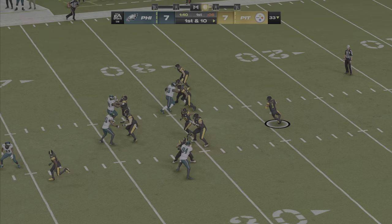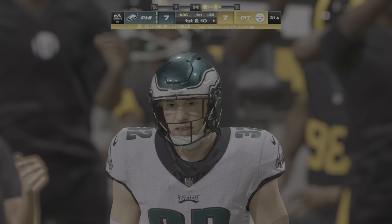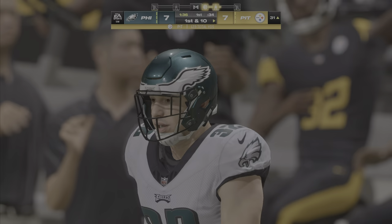Off play action, Fields. And that's caught inside the 35, and he'll be out just a yard or two shy of the 30. And that one results in 35 yards.